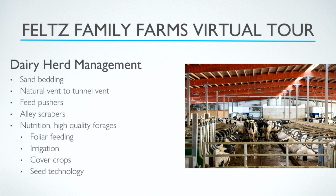All of our barns have been converted from natural vents to tunnel vents. Made a huge difference for us. From flies to bunching, that's all been eliminated, and a huge part of ultimately cow comfort. We have several robotic feed pushers now that are keeping fresh feed in front of the cows at all times. Alley scrapers, obviously in this system, you can't be disrupting cows, and so we've retrofitted our barns with alley scrapers.